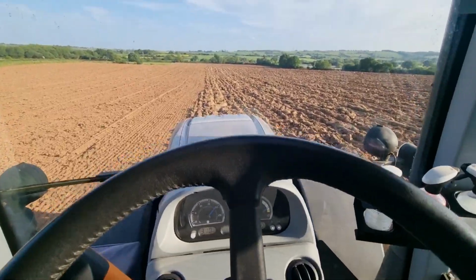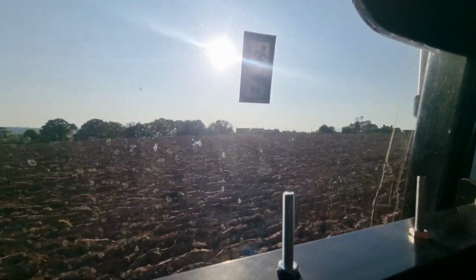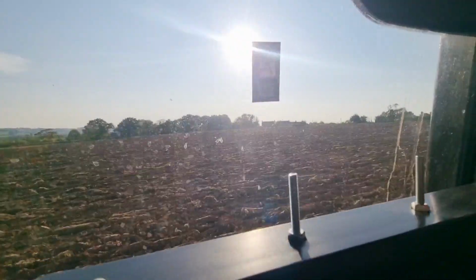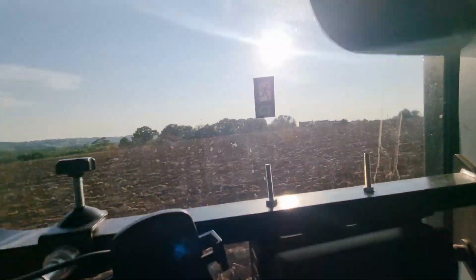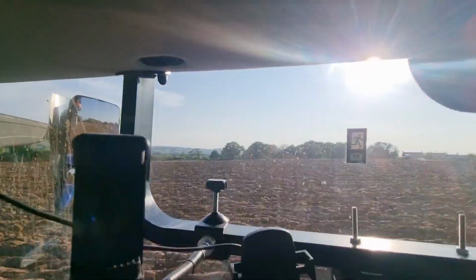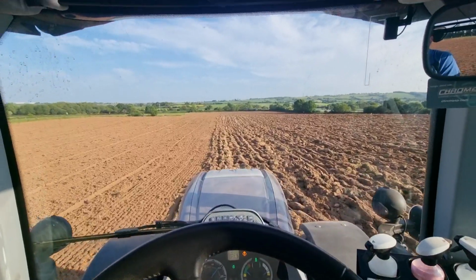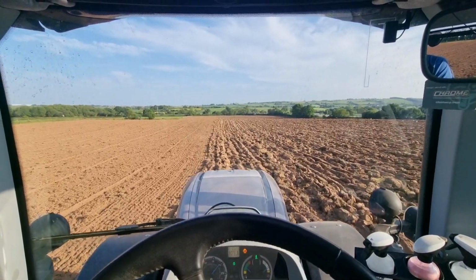Dad's still here ploughing somewhere. He must be... oh, there he is. Can't see because it's dusty and sunny, but he's there, trust me. So he's got on fairly well. He's done all the long rows. He's just got the shorter rows over that side, so that's good. Yeah, so I'm just going to get my head down and crack on.